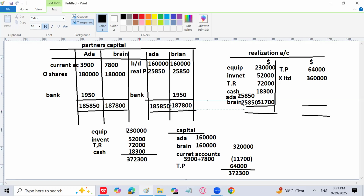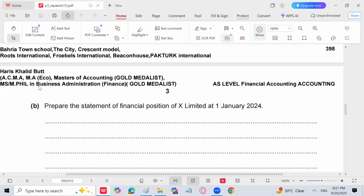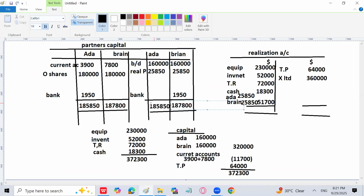Now, the next part clearly states that after preparing this, question 11, prepare the statement of financial position of X Limited at 1st January. All the working which we have done here, the realization account and the partners' capital accounts, is from the point of view of the dissolution of partnership, the firm which is going to be dissolved.